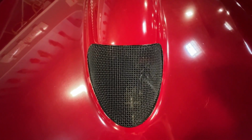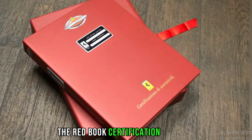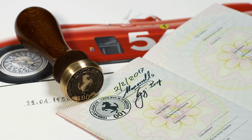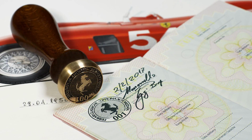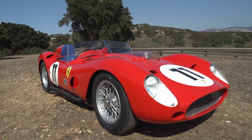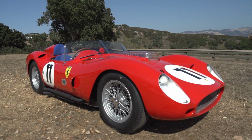To preserve its authenticity, the Red Book certification comes in. It's like a seal of approval from Ferrari itself. And, we know, in the world of classic cars, authenticity is everything. It's what makes a car more than just a car. It's what makes it a piece of history.